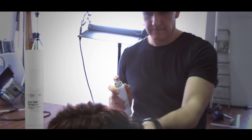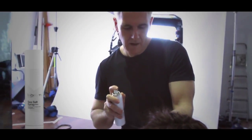When almost dried, we used the Sea Salt Spray, a Label M hero, to give a slight dishevelled feeling to the finished texture.